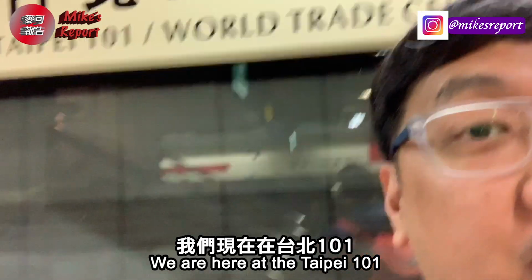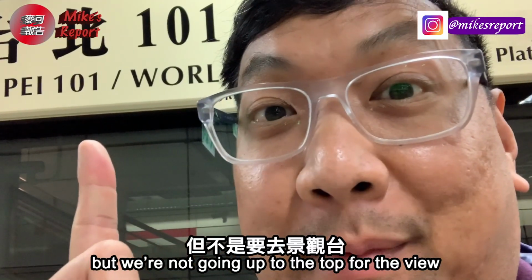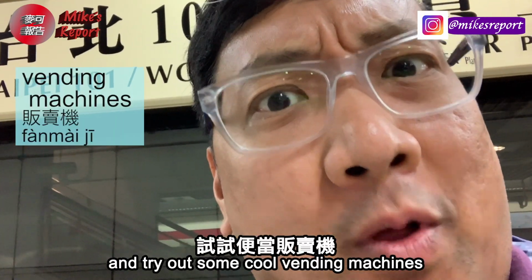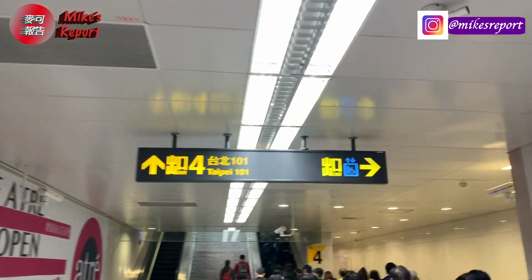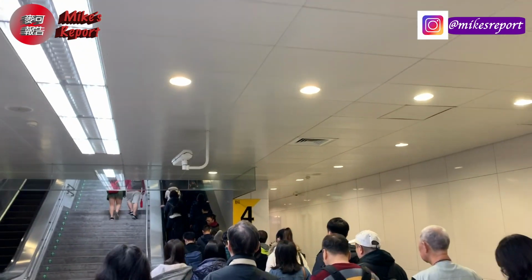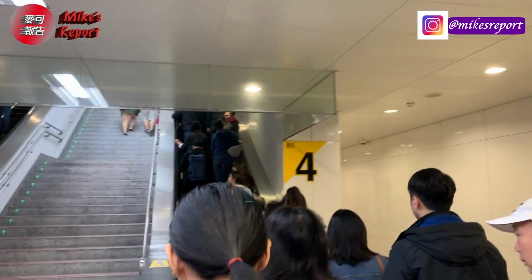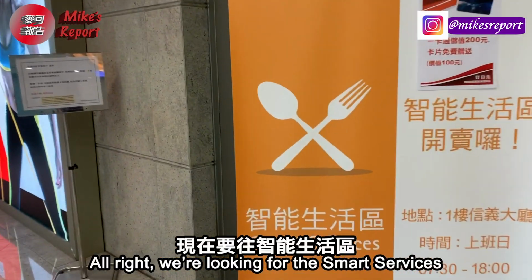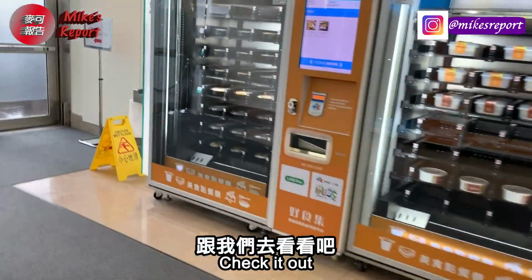Alright, we are here at the Taipei 101, but we're not going up to the top for the view. We're actually going to go to the first floor and try out some cool vending machines. Let's go. Alright, so we're looking for these smart services, and here we are. So check it out.